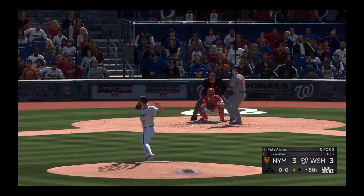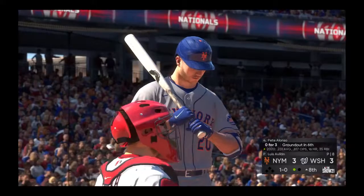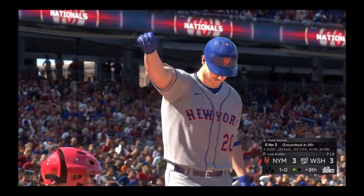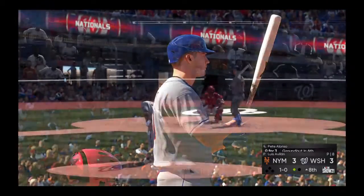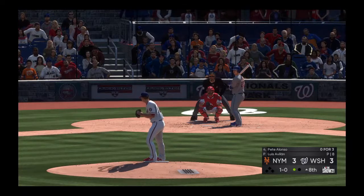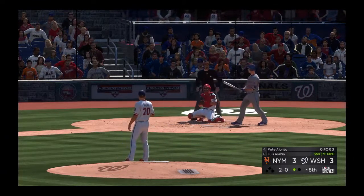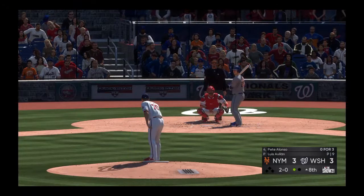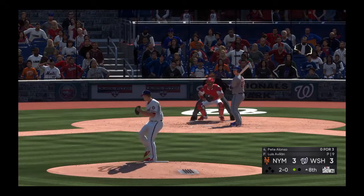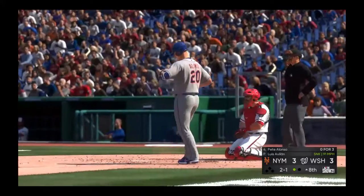Up next, the power bat of Pete Alonso. As the first pitch misses to him, it's ball 1. He could really use a knock here. 0 for 3 in the game so far. And he falls behind now, 2-0. Two and 1 after the foul ball there.